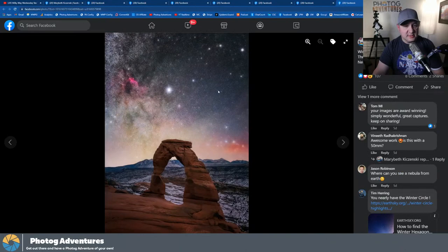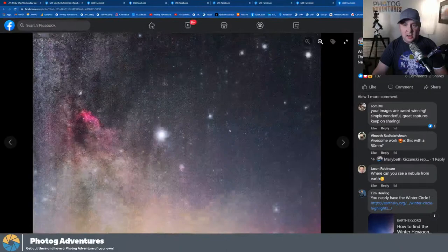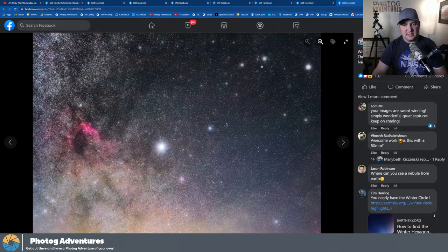Now, here's at Moab Arches. And let's zoom in and appreciate some of the action that's happening in this night sky. This is the Milky Way. Up here are stars. Oh, man, this is Sirius.